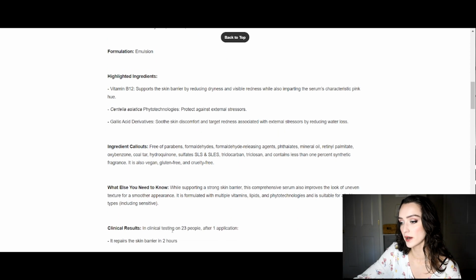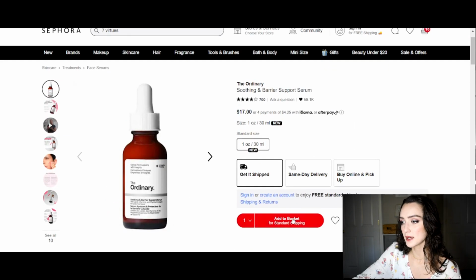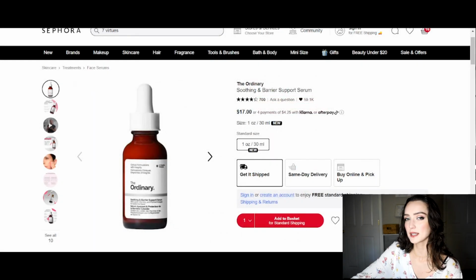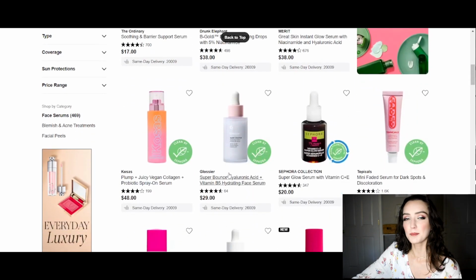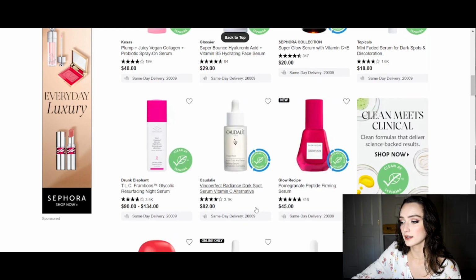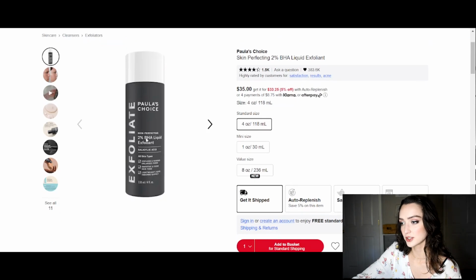I already am losing enough water with all my caffeine intake, so let's add that to basket, give it a whirl. I like trying new products from The Ordinary as well because it is more affordable, so I don't feel like I'm going out on as big of a limb. Like, I'm not purchasing $100 worth of a product that I don't know if I'm gonna like, if that makes sense.